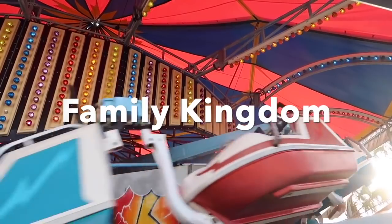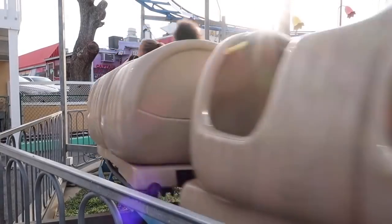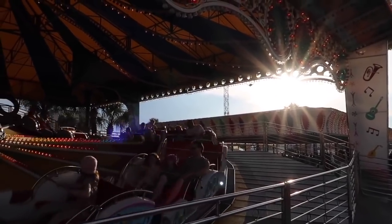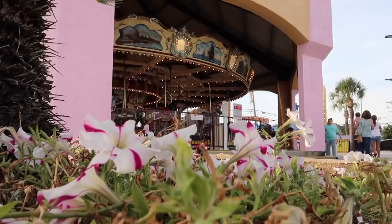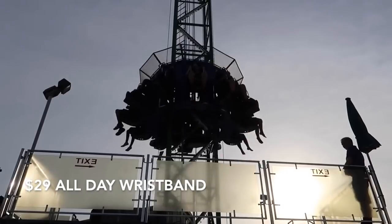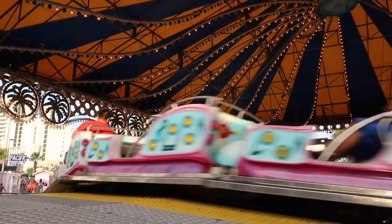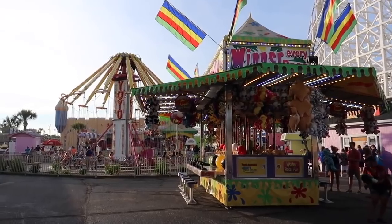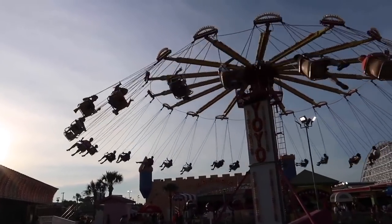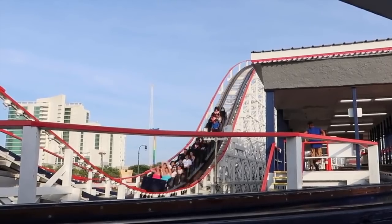Firstly, let's start with Family Kingdom. This is a unique amusement park. It's pretty close to the ocean and it's free to enter and explore. The pricing structure is you either buy a wristband for the entire day, or you can get individual tickets if there's only one or two rides you want to experience. I'd say the highlight of the park is the old Swamp Fox wooden roller coaster. It's very unique, and you're not going to find a roller coaster like that anywhere else in this area. It's got a large collection of fair and carnival style rides and midway games for all ages to enjoy.